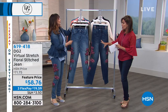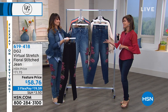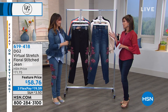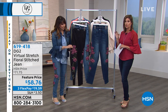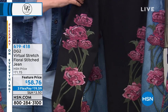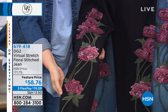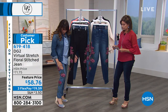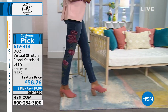And the floral embroidery is the same on each of them, but look at it on the black. You look at that with the black, and then you think about, for example, the top that Regina had on earlier. You're gonna see it on Carol in a second. This is a look, okay? Look at that. With that top and this jean, you look straight out of a magazine. Isn't that gorgeous? They're variegated roses. You have these beautiful olive green vines crawling up the side of your leg, and there you go.